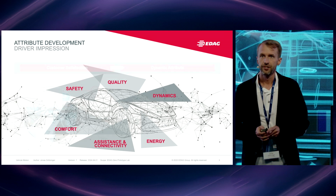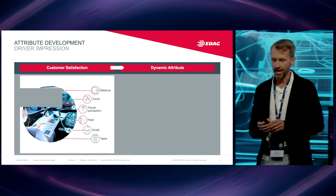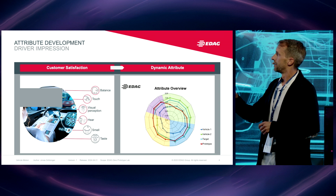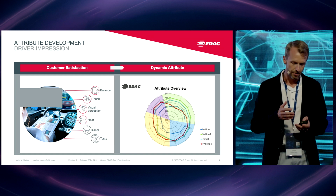So for this dynamic attribute, we want to generate a very nice and pleasurable feel for our customer. So that means the driver satisfaction or the passenger satisfaction should be very good. And the people feel this by their senses. So the sense of balance, of touch, of seeing something, of hearing something. And in the development of the attributes, we try to match this sense behavior to a specific attribute.